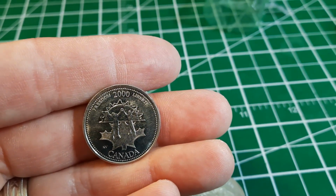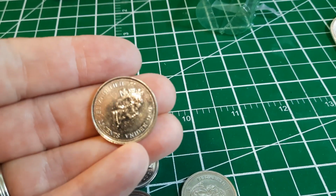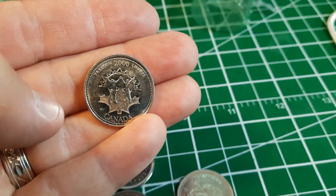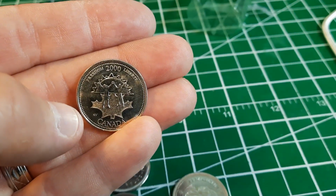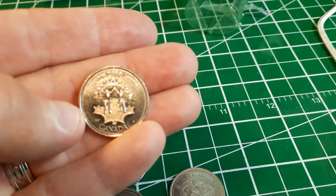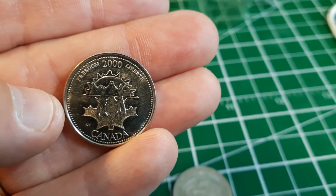Same roll, and I've got a limited edition 2000. They put out a different coin every month. This one's got a little bit of circulation where sometimes you can find these in really great condition. I also look at all of these because there are some rotated dies and a few different errors. This isn't one of them, but it's always worth looking to see if you've got one.